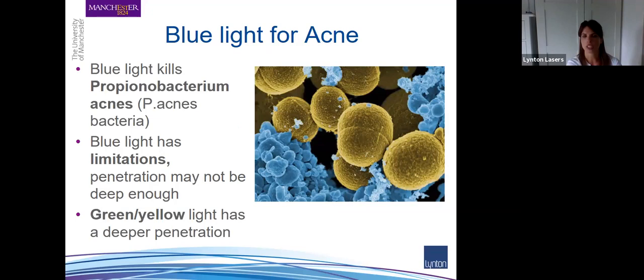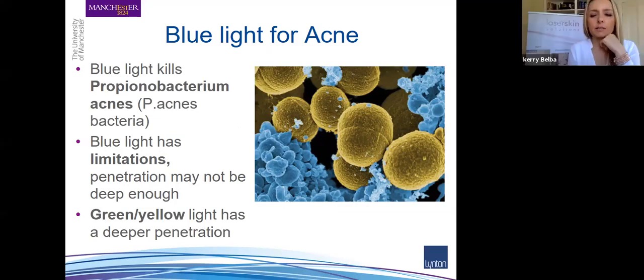We've got different colours, as you'll all know, different wavelengths, and they all have different interactions with the skin. One thing we know is that blue light is particularly good at killing P. acnes bacteria, and there's also C. bacterium that has been talked about in the last couple of years. It was always called P. acnes, Propionibacterium, but it tends to be referred to in journals now as C. acnes, which is Cutibacterium, Cuti basically meaning skin.